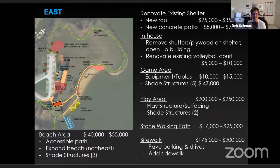And then as you work your way down, there is children's play equipment. Play equipment can run anywhere, depending on how big your unit is, from 200,000 on up. You've got a couple of shade structures again, and obviously your playground surfacing. Poured in place is sometimes almost half the cost of your actual play structure. So I would anticipate that probably would be more of the wood 5-bar type facility that would be easier for the guys to handle. The poured in place is great, but it's really expensive.